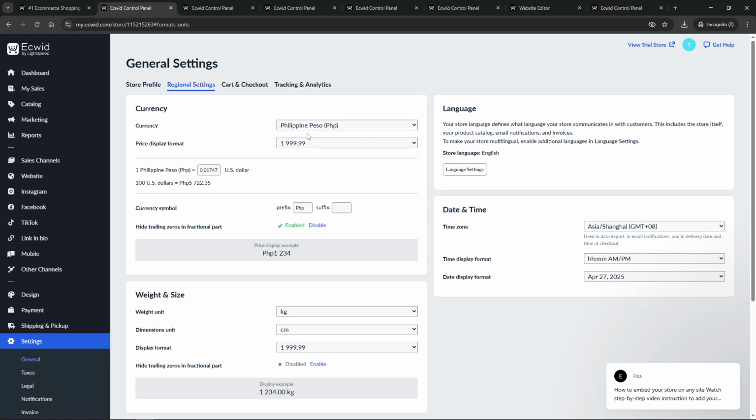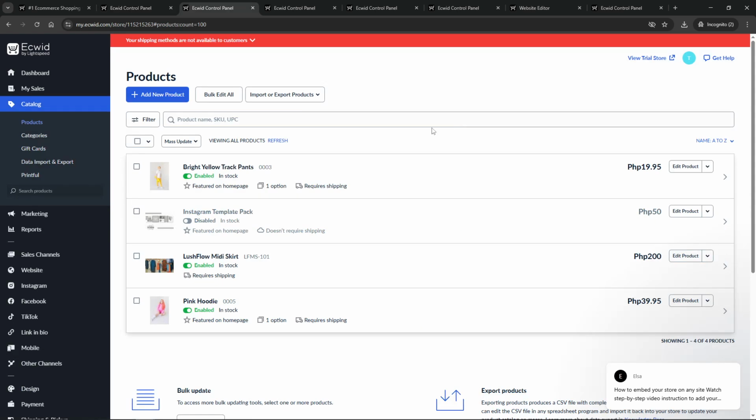Now it's time to add your products. Upload comprehensive product information, which includes detailed descriptions, striking images, and competitive pricing. Ensure that your product listings are clear and appealing to convert casual browsers into buyers.